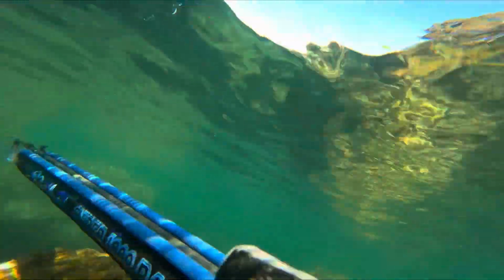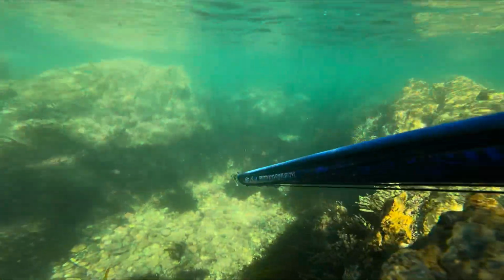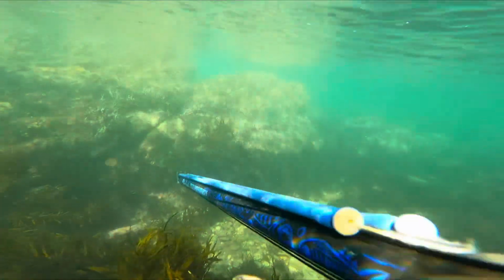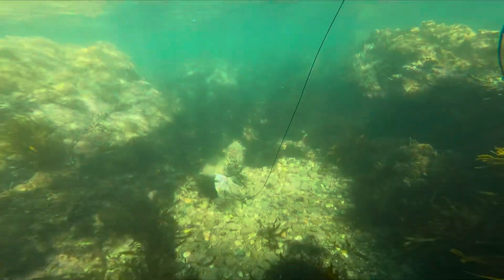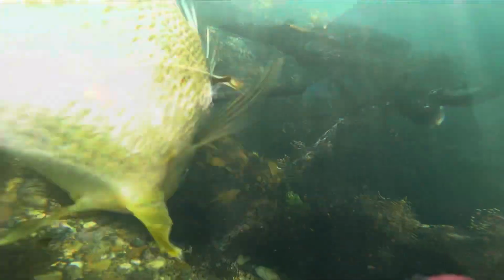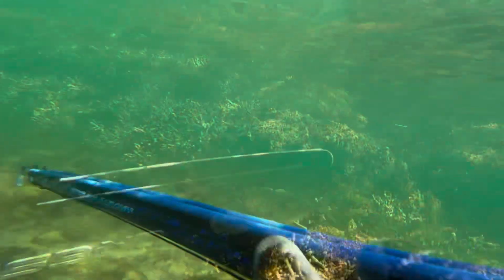So after bagging my second luderick in shallow water, I sort of came up to this ridge here and saw this nice looking bream sort of swimming through, just relaxed and chilled. So waited for the opportunity, and yeah, got my third fish for the day. This little baby trevally swimming around me, and it sort of stayed with me most of the dive.